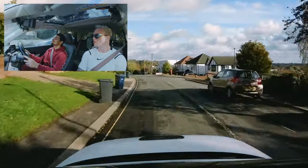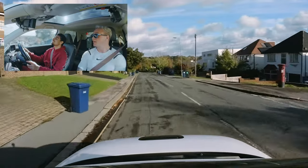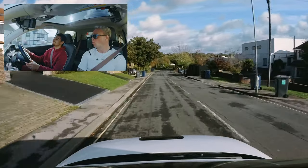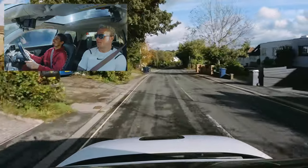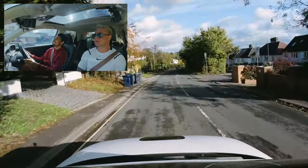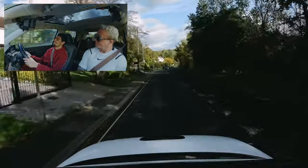This route's a little bit special, because we'll be returning back to the Page Street twin roundabouts one more time. So that means we're doing double roundabouts, or twin roundabouts, as I like to call them, three times on one test route. Wow.